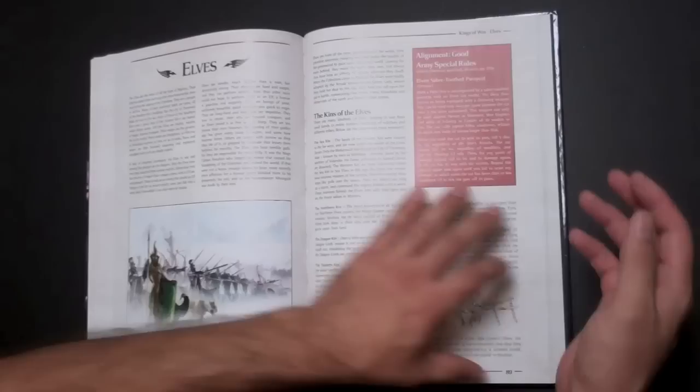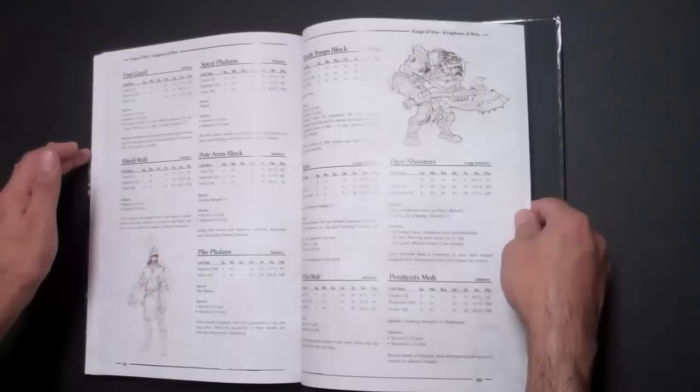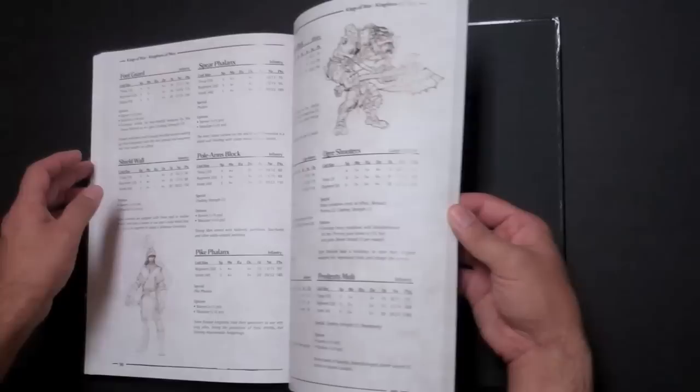We have elves. They have their own range. There they all are. We're just skimming through these. Kingdoms of Men. Here we go. We have men right here, and all their stuff. Lots of art and drawings here. So I would assume, hint, hint, that this is going to be the next big range that's coming out for Mantic. It's going to be their human range.